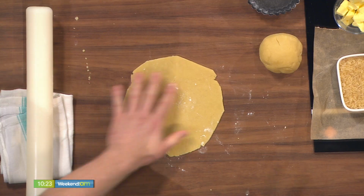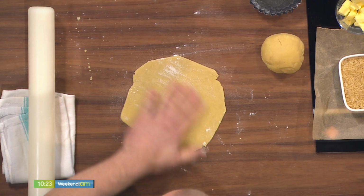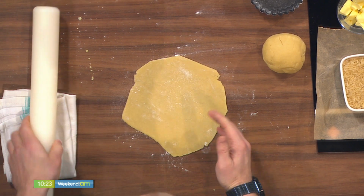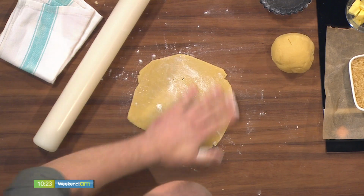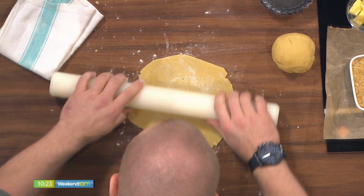So I made this earlier, and I've left it in the fridge for a while to chill. I've taken it out and I've rolled it out. When rolling it out, it's very simple. You toss your flour like that on the bench and roll it along the actual pastry, and you just roll it gently along. And again, if you get small tears in the pastry, there's no need to panic. So you're making a wide circle then? Absolutely, yeah. So you make a nice wide circle again.